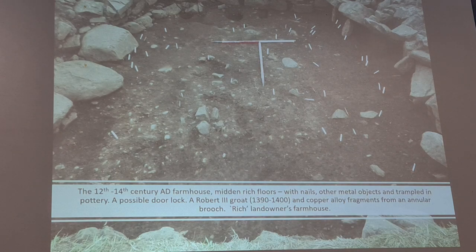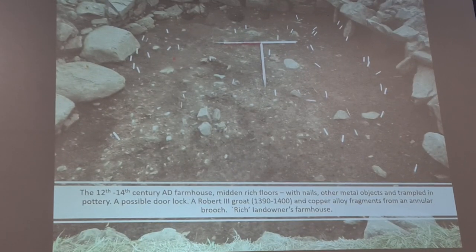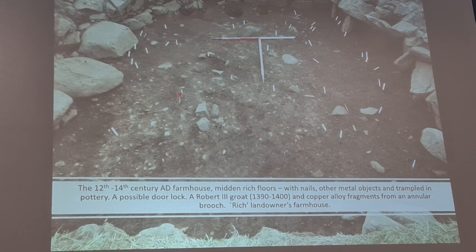And this is the floor layer. So you can see these ones because they're contemporary with the structure, whereas the Norse ones are actually under all this midden floor, which is contemporary with this structure. So stratigraphically, we know that they're much earlier.